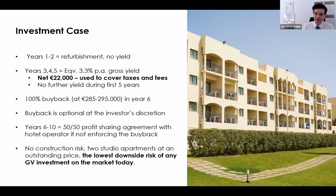Now, again, completed development as with the other 2, so no construction risk. This is 2 studio apartments at an outstanding price, and what we're actually talking about here is the lowest downside risk of any golden visa investment on the market today. Why? Because the price point is at the entry level minimum, and we're talking about a completed building that holds fantastic intrinsic value.